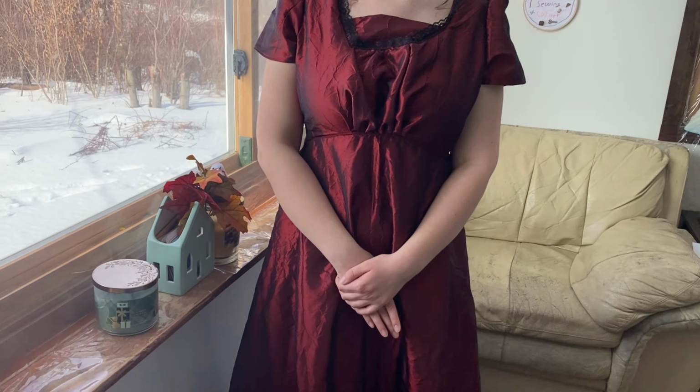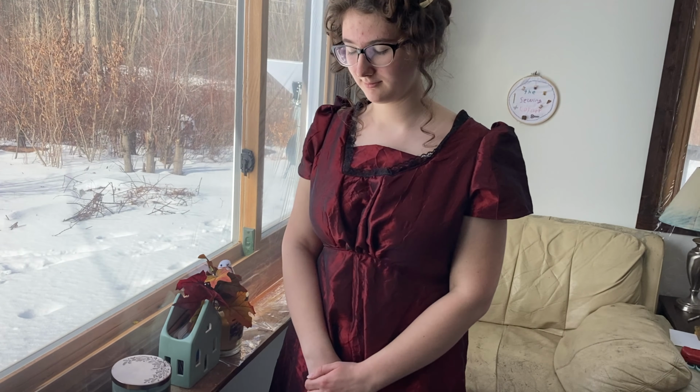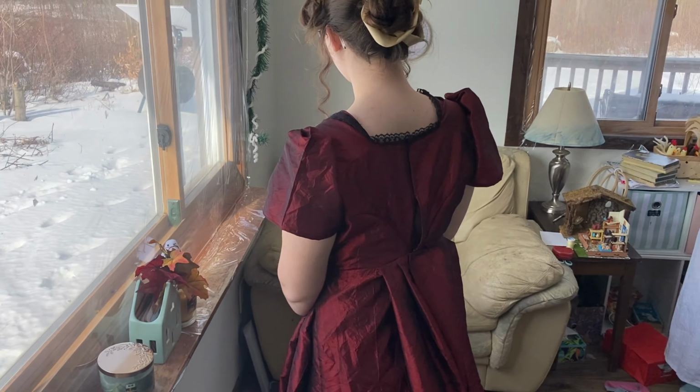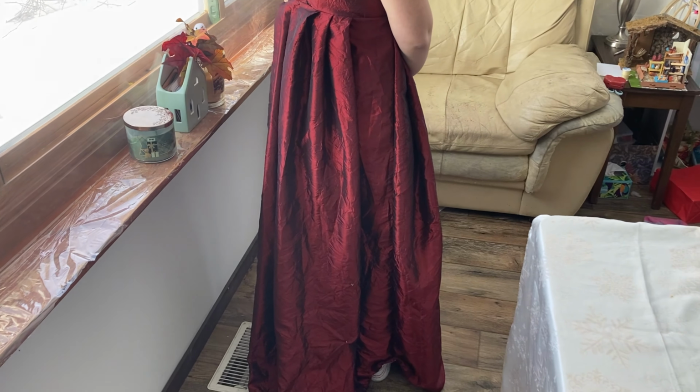This dress I made out of taffeta that I had bought years ago when Hancock Fabrics went out of business. I was saving it just for the right time, and this was perfect. She wore this dress for our candlelight service.